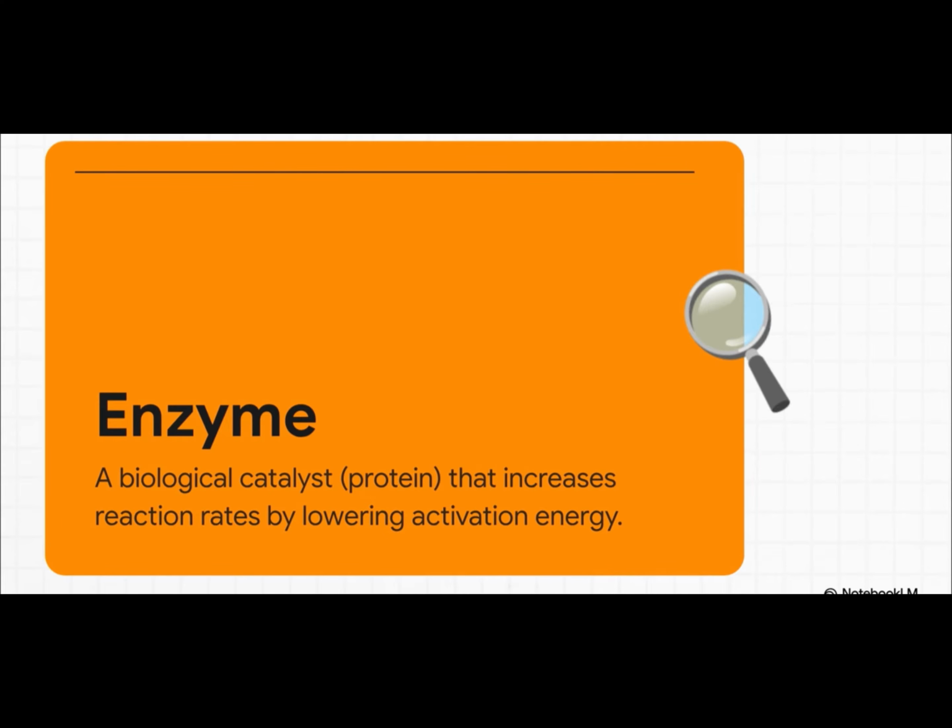The secret sauce is how it lowers something called activation energy. You can think of activation energy as the huge push a giant boulder needs to start rolling down a hill. Well, enzymes give that push, a really big one, allowing reactions to happen super fast at just normal body temperature. And you know what the coolest part is? After the job is done, the enzyme just pops right out, completely unchanged, and is ready to go again.